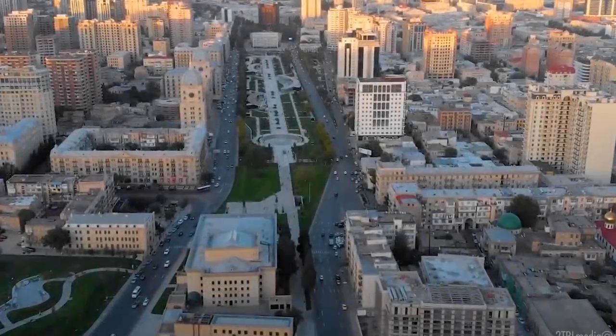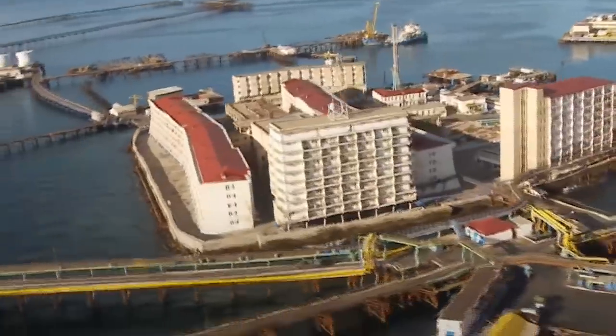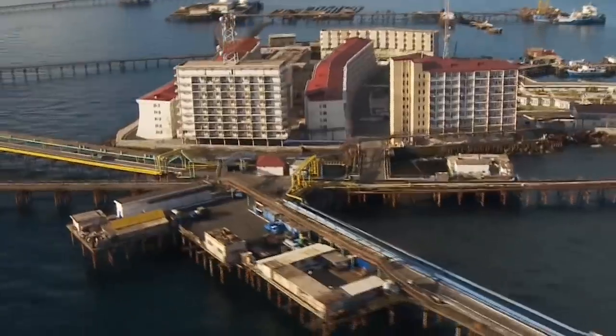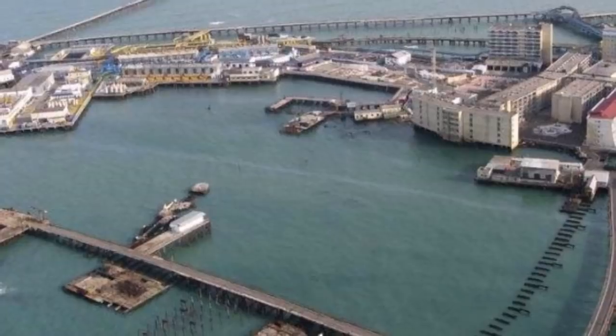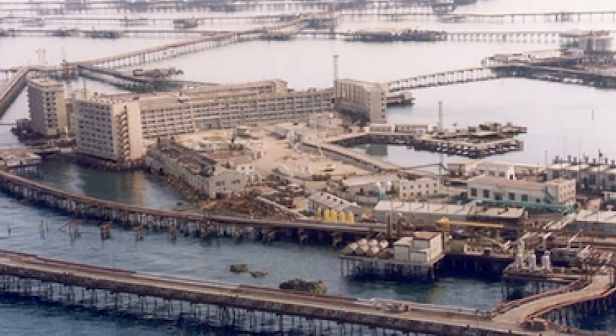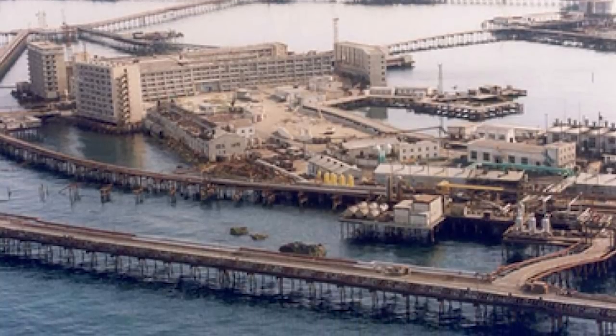You can't talk about the history of oil in Azerbaijan without talking about Neft Dazlari, known colloquially as the oil rocks. Technically speaking, it's an oil platform, but given its size, it might be more accurate to describe it as a fully sized town, living on artificial platforms on the water. When it was built in 1949, it was the first offshore oil platform in the world.